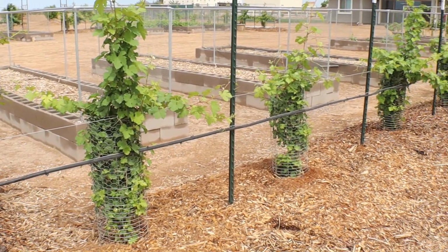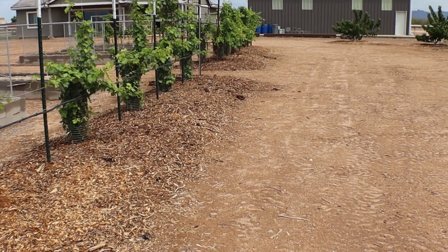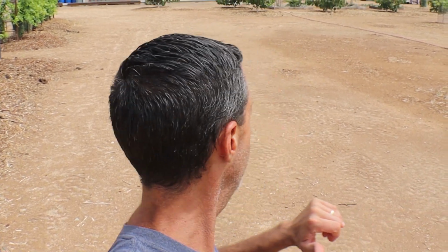However, back here where the garden beds are, you can see that we're not having any issues with any pooling. In fact, the only water that I see back here on the farm is right here next to the sorghum. We have kind of a pond up at the front of the house, a kind of catchment area. Not that it was on purpose, but it is.